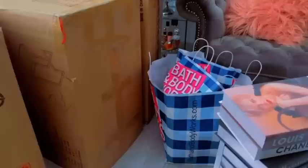So y'all, much later. Excuse all the packages, y'all. I've just been ordering all types of stuff. These are the bar stools. This is what they look like. So I'm gonna let my husband put them together and y'all can see what they look like.